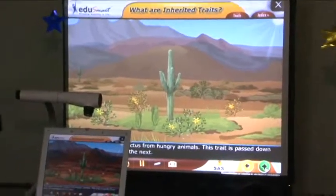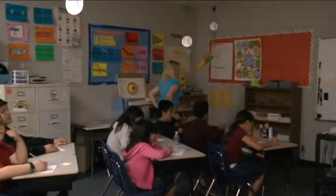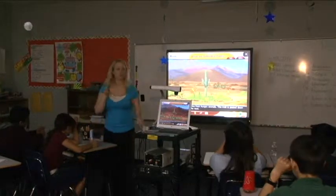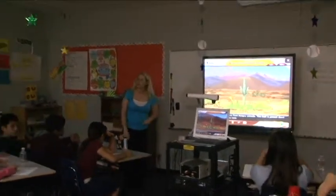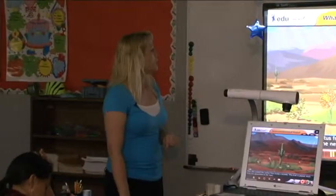Okay, so even plants can inherit traits from their parents. What did the cactus inherit from its parents? The what? The thorns, the spines, yes. What else? Okay, the color, I'll go with that, absolutely. Good, and it protects it from who?